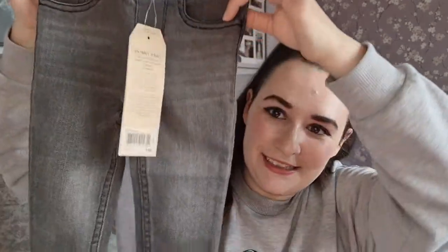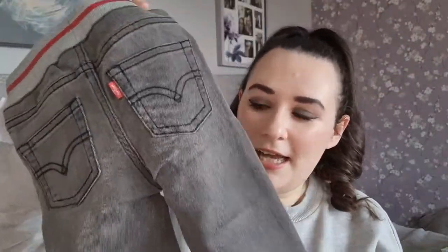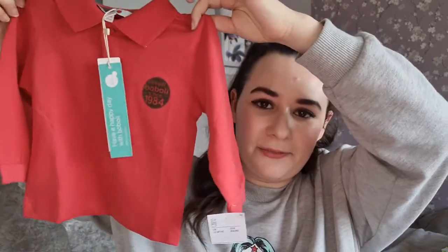And here is an example of something that we picked up. So these little Levi jeans are so, so cute. Oh, Levi. Yeah, and they're a fraction of the cost. You get something like these for like £10. I can't remember the exact cost of these, but yeah, so much cheaper than if you bought them. They'd be like £30 or £40 in Fenwick or Debenhams or wherever stocks baby Levi. And then I also got this just to go with them from TK Maxx.